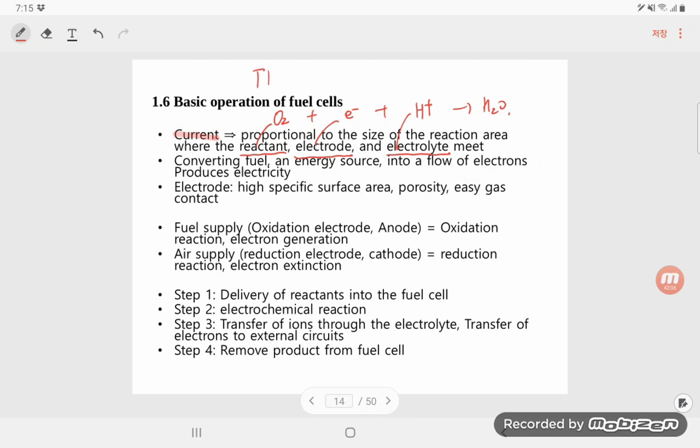We call this the TPB, triple phase boundary. Okay, this is the TPB. To learn about the TPB, we usually use cyclic voltammetry. We will cover it in the characterization part.